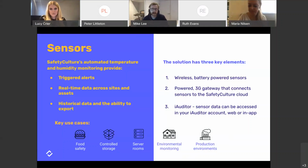So we have IoT 3G sensors that provide real-time visibility of environmental conditions without any work, really. So instead of relying on a team to regularly check your assets and that your people are safe, and then manually recording that information, the digital sensors allow you to automate this process, and then all of the data is logged within iAuditor.